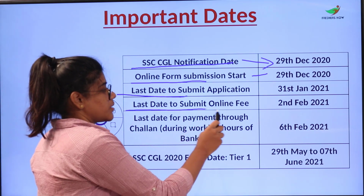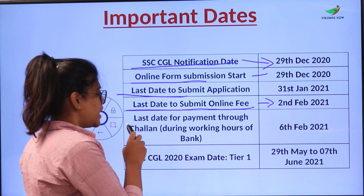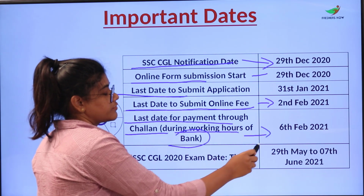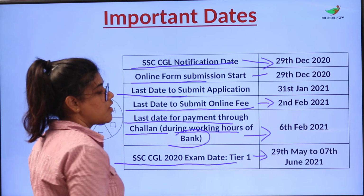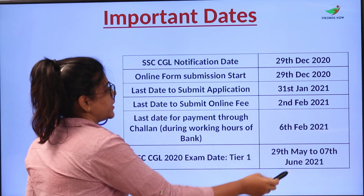The last date to submit online fees is 2nd of February 2021, and the last date for payment through Challan during working hours of the bank is 6th of February 2021. The SSC CGL 2020 examination date for Tier 1 is going to be 29th of May to 7th of June 2021.